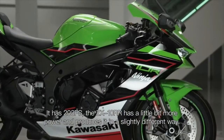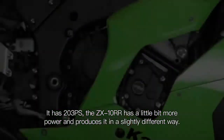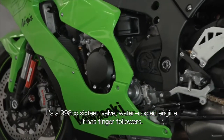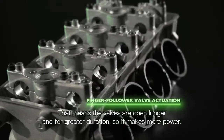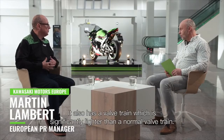It has 203 PS. The ZX-10RR has a little bit more power and produces it in a slightly different way. It's a 998cc, 16-valve water-cooled engine. It has finger followers. That means the valves are open longer and for greater duration, so it makes more power. It also has a valve train which is significantly lighter than a normal valve train.